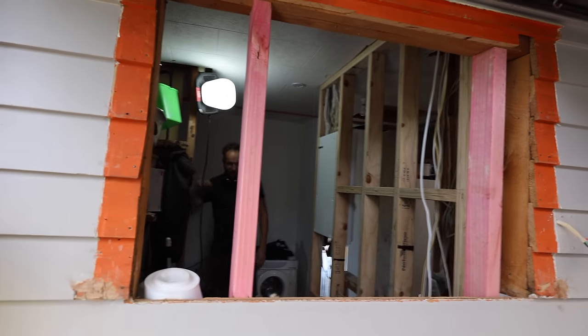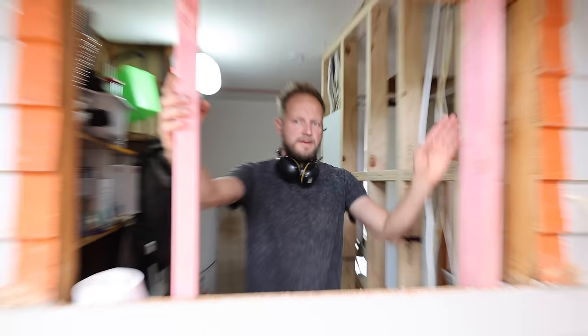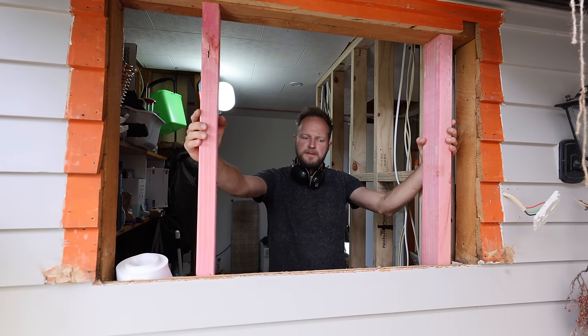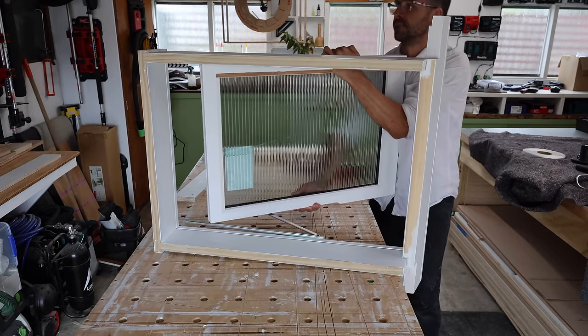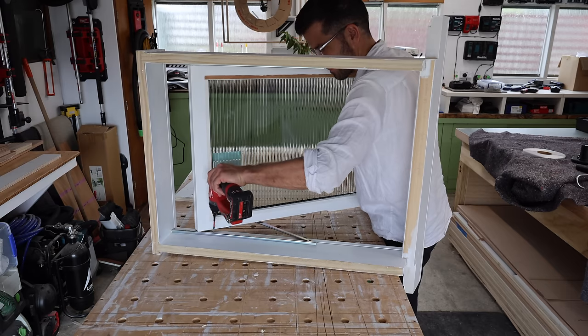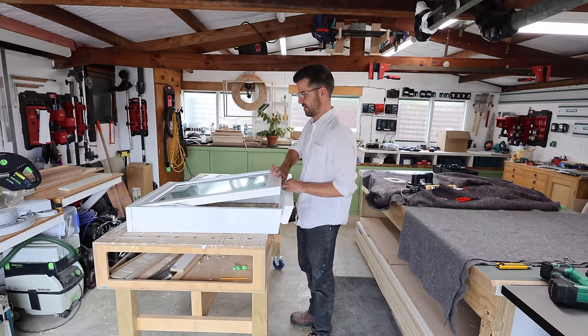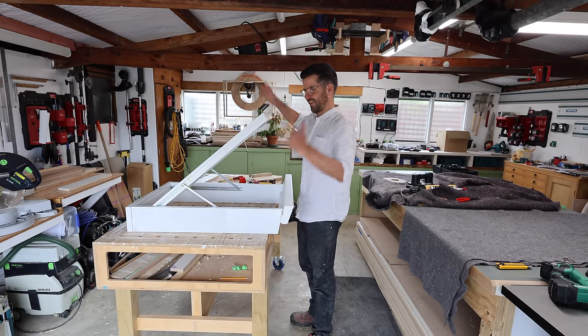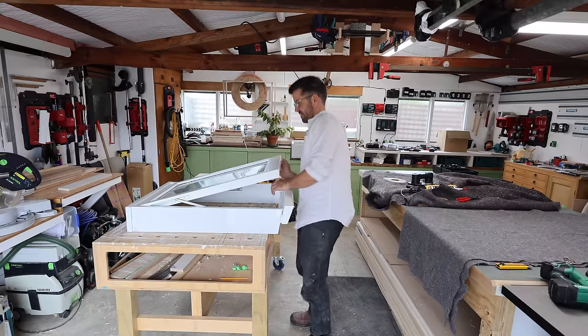So that's the new window opening, huh? Yeah. Wow. It is taller and skinnier. Are you talking about me? Oh yeah. This is awesome.